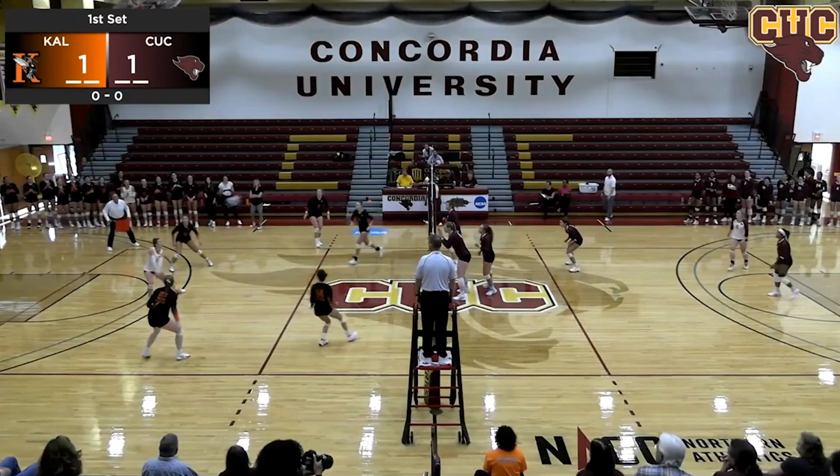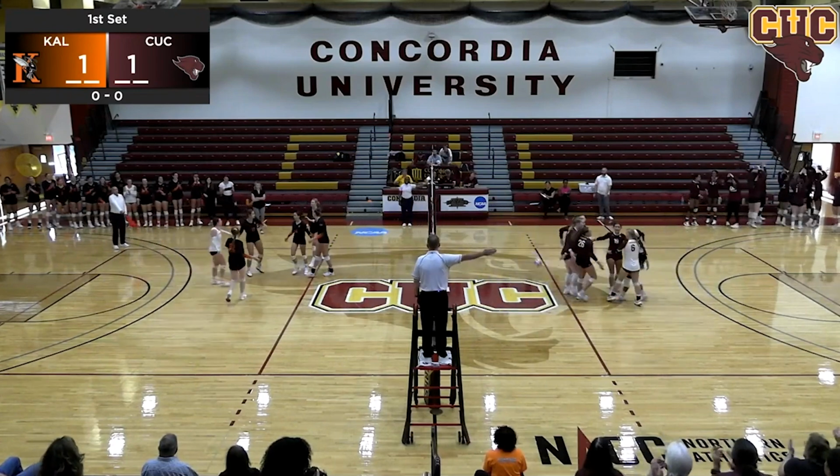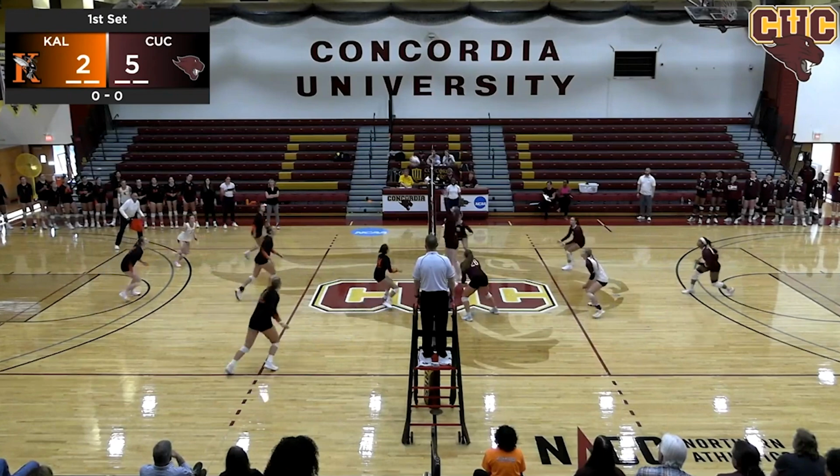That serve is up and across, received by Rochelle. And that's going to get to the green. Bringing these kills in early on disperses the play.